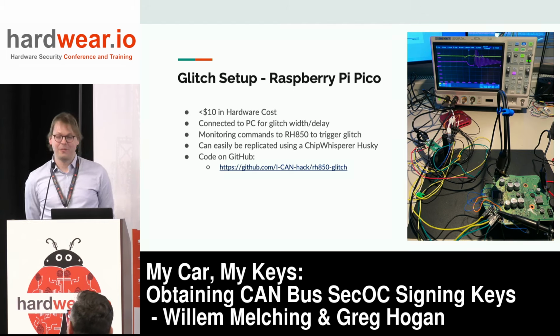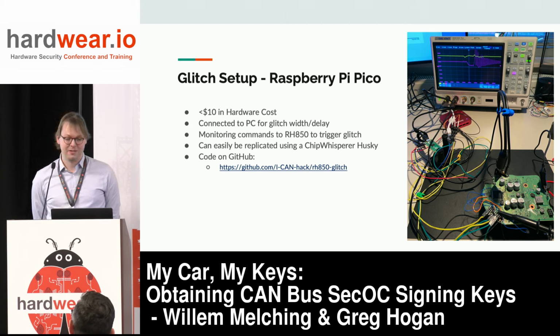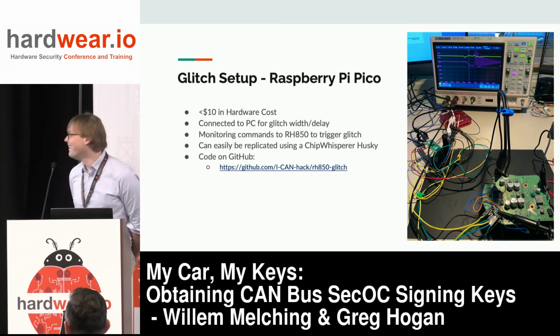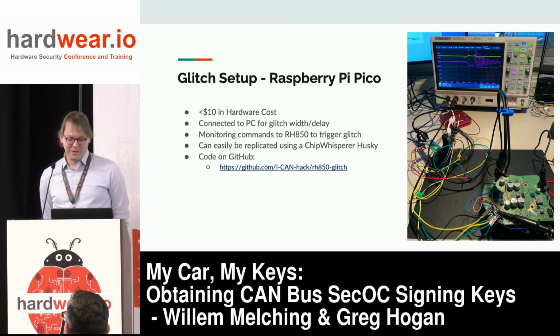And we did this with a Raspberry Pi Pico. So we did this with less than $10 in hardware cost, if you don't include that scope that's in the back there. We had the Pico connected to the PC to set some glitch width parameters, and on the PC side we talked to the protocol. Later we also replicated this with ChipWhisperer Husky, if that's what you have, and the code for this is on GitHub.